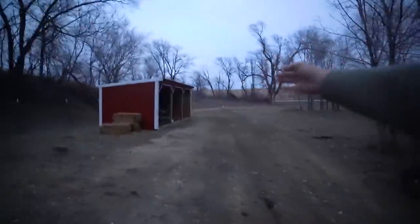Well, folks, we've got most of it done. We got all this up until pretty much just right around the barn. So we've got that. I would say like 60 to 70% done today. So not bad, not a bad day.